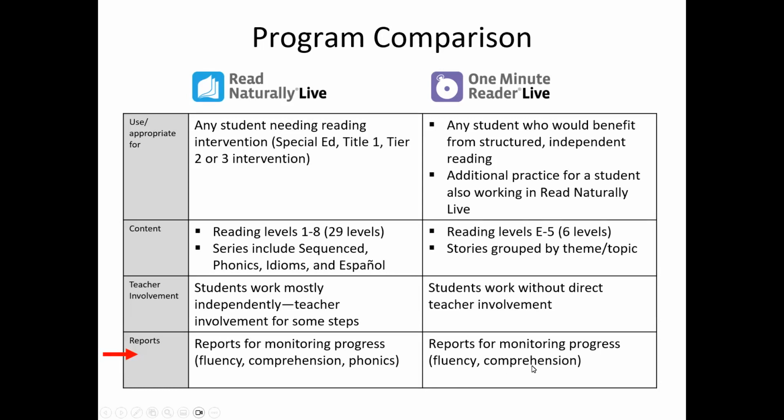Now, the comprehension questions are graded by the computer program. So we know that those scores can be looked at with a different lens from the actual cold and hot timings. There is an open-ended comprehension question, so students do have an answer that they can compare and judge, but I just want you to know that there are some pieces of this where the student is entering the information. So we want to take that and look at that with a critical eye.